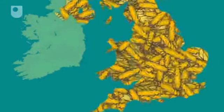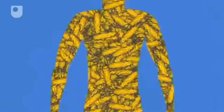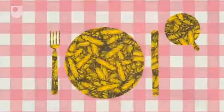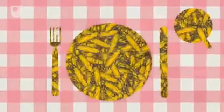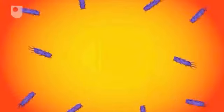In the UK alone, there are more than 10 million cases of gastroenteritis each year, a concoction of symptoms such as nausea, vomiting, diarrhea, and stomach pain caused by eating and drinking food contaminated by microbes. Since ancient times, we have done our utmost to keep them out.